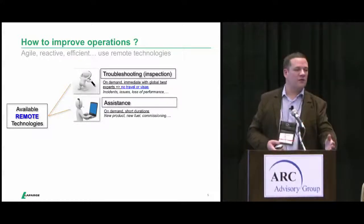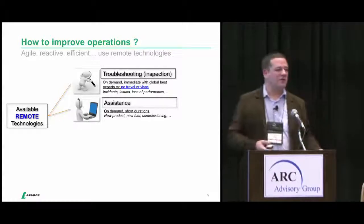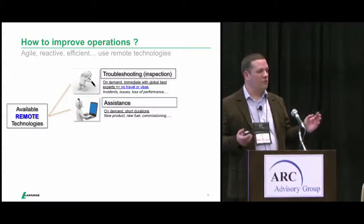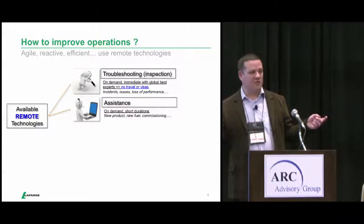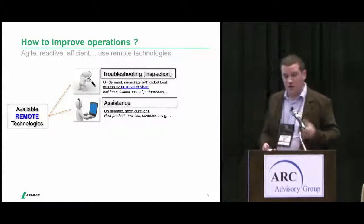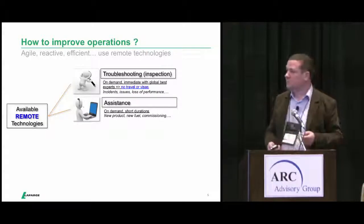Imagine you build one factory, I don't know, in France, and then you start to build a second factory in South Africa that is a copy-paste. Who would be in the best position to help the operators in South Africa? That would be the French guys. But today, I know very few companies where this is possible.